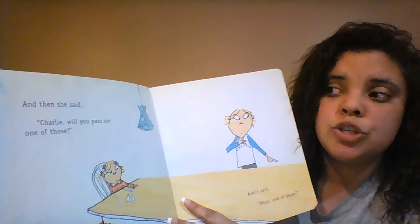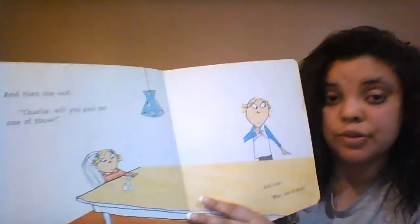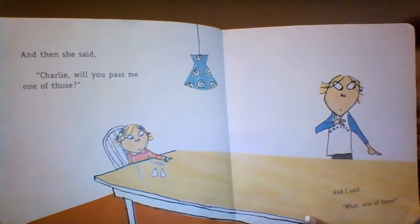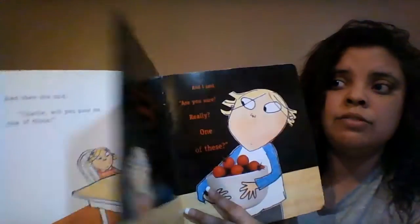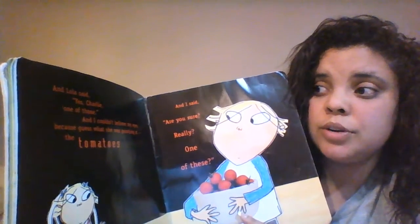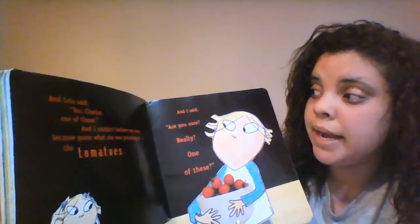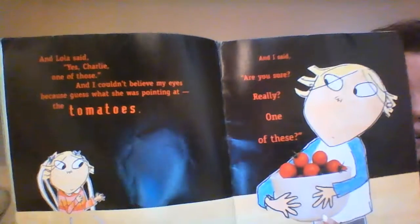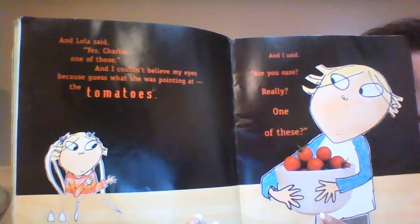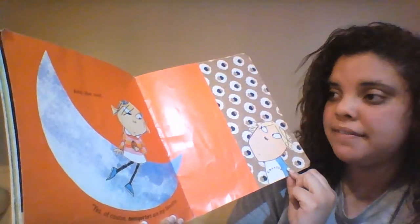And then she said, Charlie, will you pass me one of those? And I said, what? One of those? And Lola said, yes, Charlie, one of those. And I couldn't believe my eyes because guess what she was pointing at? The tomatoes. And I said, are you sure? Really? One of these? And she said, yes, of course. Moon squirters are my favorite.